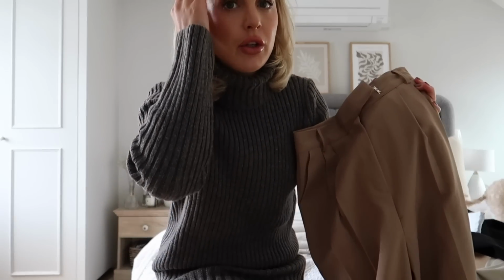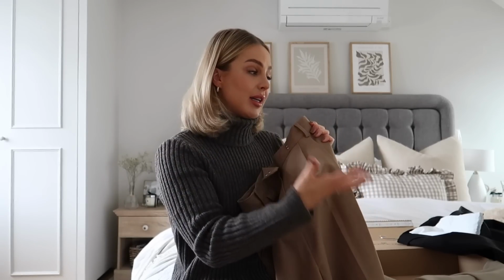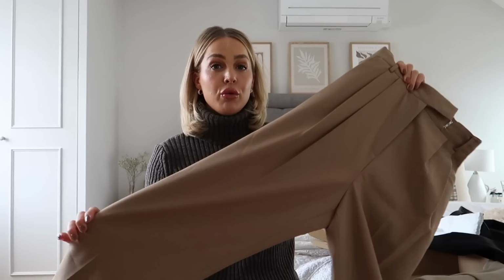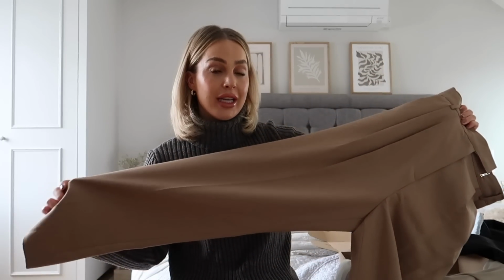If you watched my previous video, my Zara and Mango haul, I've been on the hunt for a good pair of beige slash camel trousers. Like I said, I always try and invest in good core staples: tailored trousers, blazers, accessories. And with these I just thought they would be such a great match with a blazer, but sadly they just don't fit well on me. The crotch is a little bit too long because I am on the petite side, and also they are very long in the length.